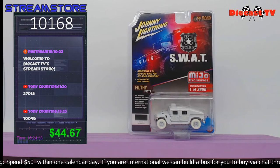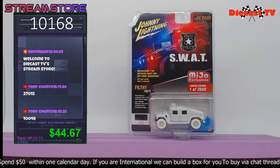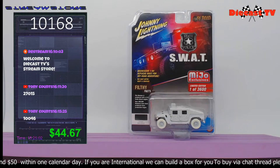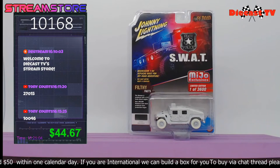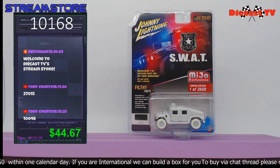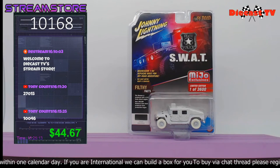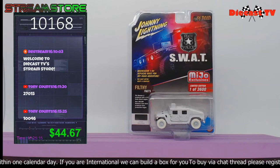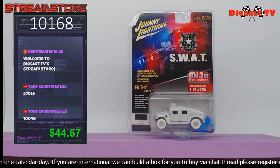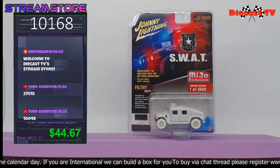Well, looky what we have here. The State Police SWAT team. Johnny Lightning off-road. Pretty cool, I have to admit. This is a Mijo exclusive. I like this one. It's a limited edition, one of 3,600. Little fun facts: the Humvee was produced with a 6.5 liter turbo diesel engine, and it's sweet. Now this particular one, if you take a close look, it's supposed to be custom matte black. But oddly enough, it's not. It's a white Lightning. That's right. This is the chase piece.